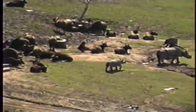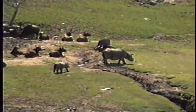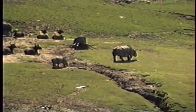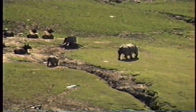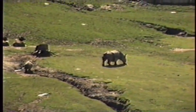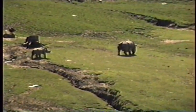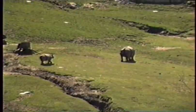We're looking at the Indian or greater one-horned rhinoceros. The baby was born here on August 23rd, after a gestation period of 16 months. Babies normally weigh in somewhere between 140 and 150 pounds. He went the full 16-month gestation period, but he was small. He weighed in at 130 pounds.